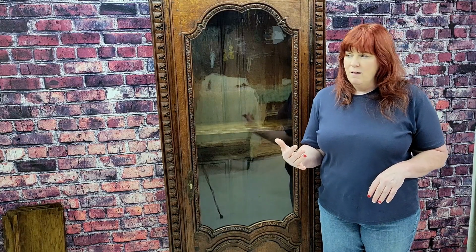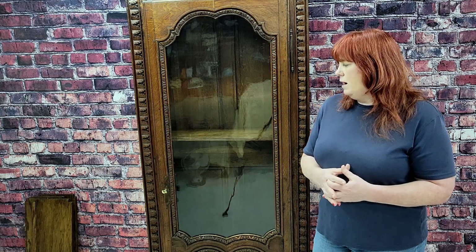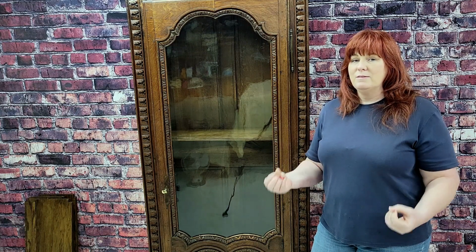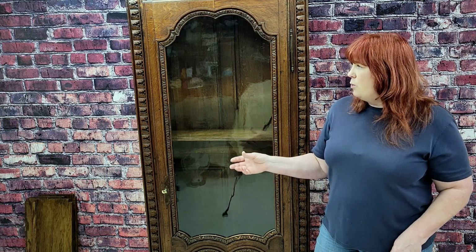I would love to say yes. My sensible head says no, but until it's appraised, I would not have a clue. This one is a mystery box. I do not know if it is French or American, or somewhere else. Hence why I don't want to do anything to it that would affect the value of this piece. The piece is very old.